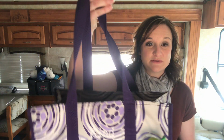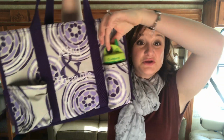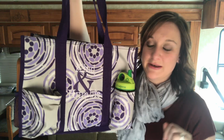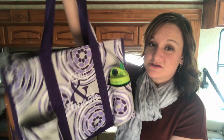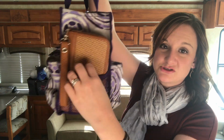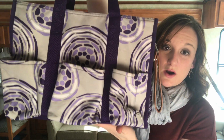The first one I want to show you is definitely our most popular. It is this one right here, our zip top organizing utility tote. As you can see, I put a sippy cup in there so you could see. It holds plenty of room. There's seven exterior pockets. You've got 2 on the front, some mesh elastic ones on either end, and 2 on the back.